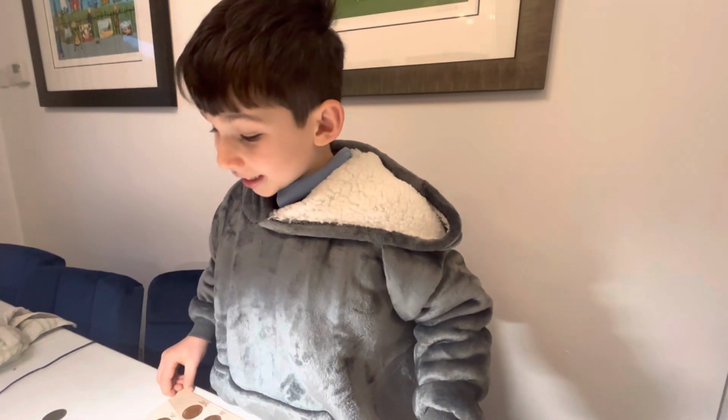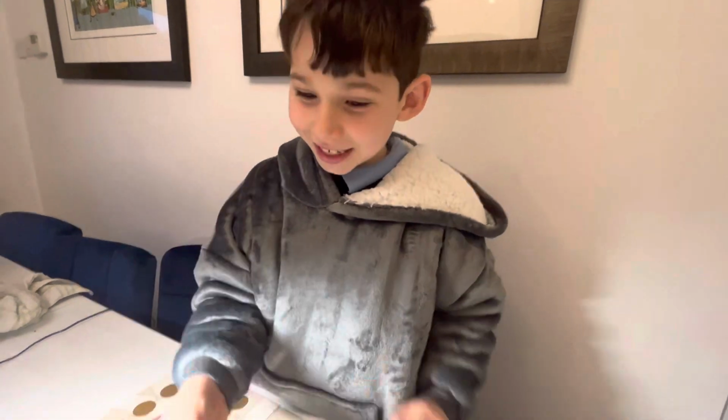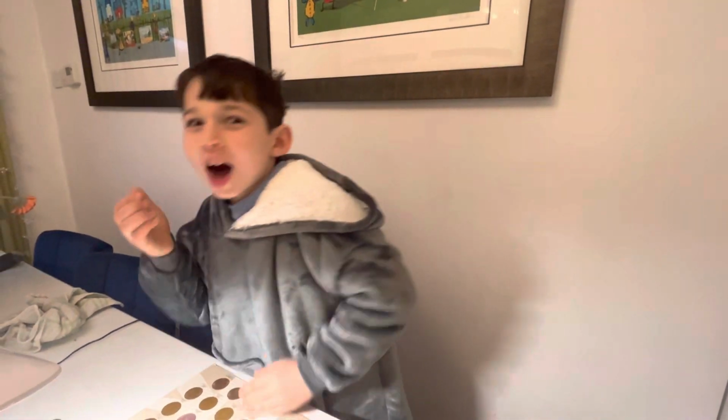I had a really nice time. Such a nice time. I am still so excited with this coin. Still so excited.